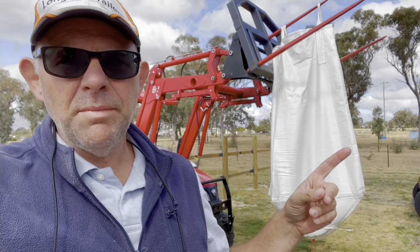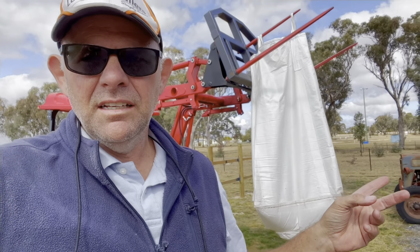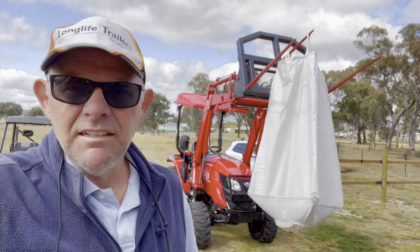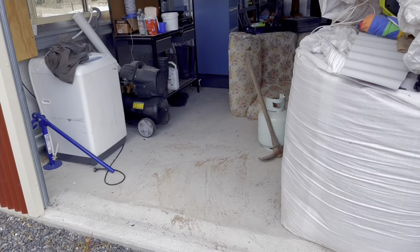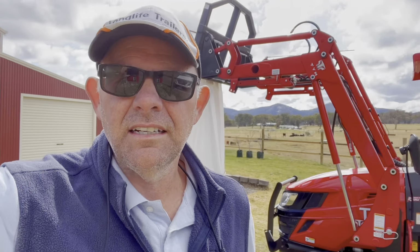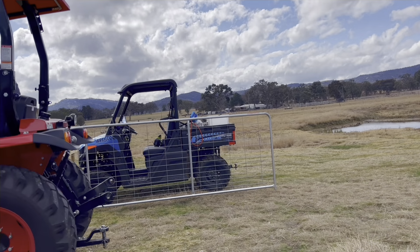Okay, next job is feeding out the cows. This is a 1 ton bag that I had full of ruminant pellets, they call them, so for sheep and for cattle. And that's sitting there, and we're finally down to the last dregs of it, so it's time to move it out and to feed it to the cows. There's probably 60 kilos left in there, so it's easier just to feed it out into the troughs and let them have it.